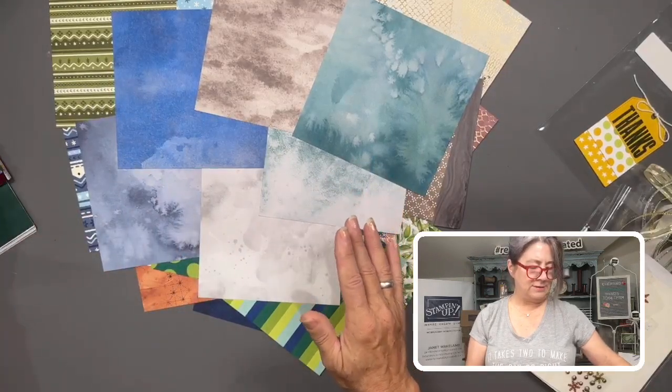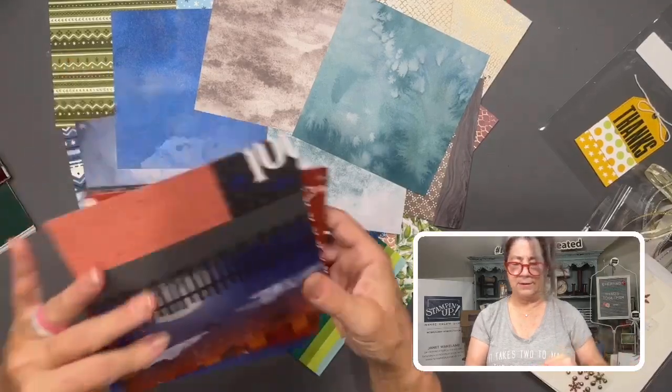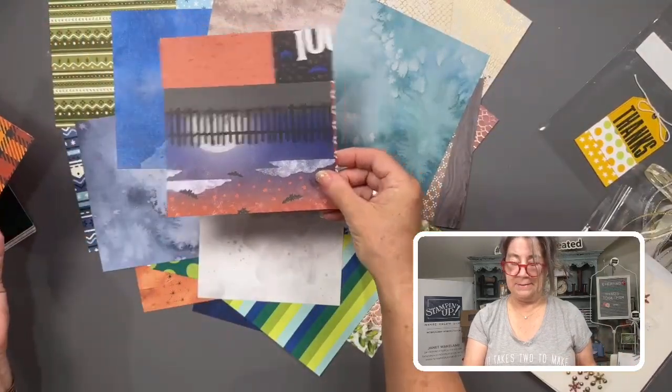And then them bones, them dry bones, right? So we've got the Halloween paper.